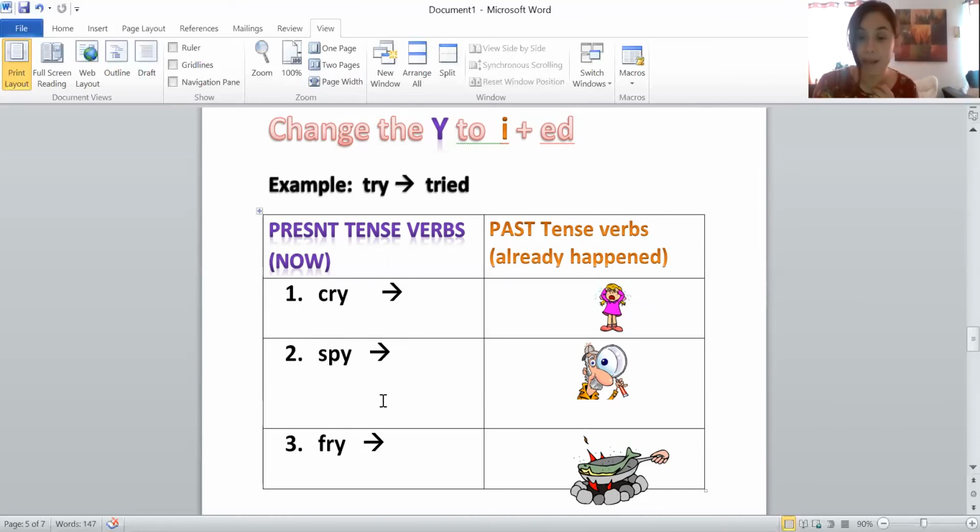S-P-Y spells spy. But I want you to change that word to past tense. So change spy to spied. Remember the special rule. Change the Y to I and you add ed. Make sure you're changing your word to past tense. So my word should be spied.